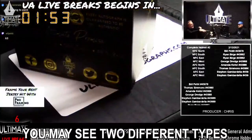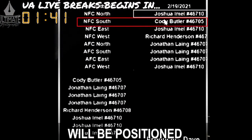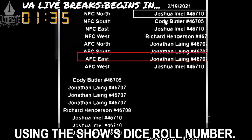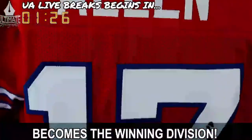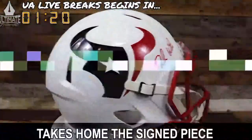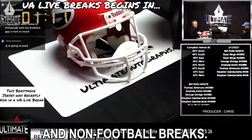Throughout the show, you may see two different types of breaks: divisional and top spot. Divisional breaks are most common. In this format, all 8 individuals who enter a football-themed break will be positioned next to one of 8 football divisions after their names are randomized using the show's dice roll number. When the mystery box is opened, the football division of the team represented in that mystery box becomes the winning division. The lucky collector whose name is randomly placed next to that football division takes home the signed piece of authenticated memorabilia.